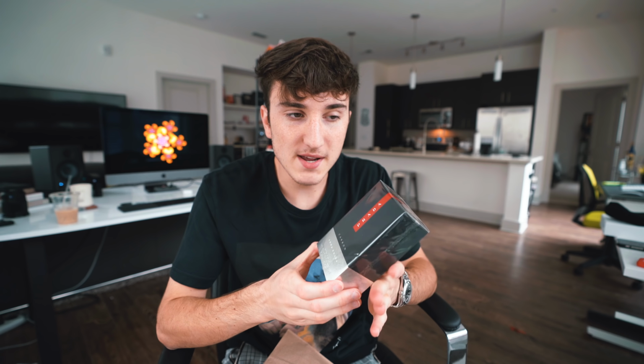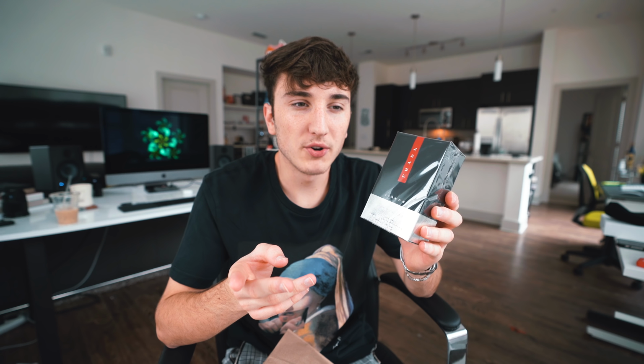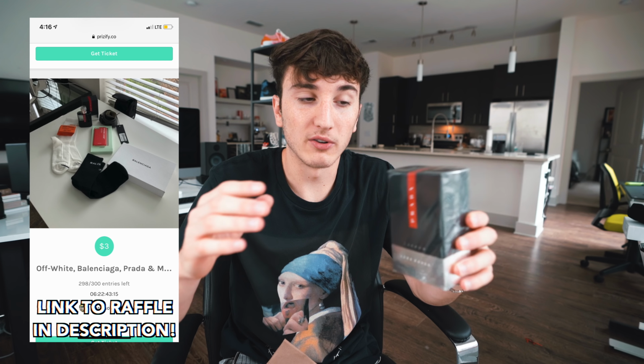This is their most popular selling cologne right here, and I can't even spray it to have you guys see the smell. So to me, I've got like 3 colognes already. Do I keep this, or maybe what I'll do is I'm going to open it up, smell it, and raffle it off. So I'm going to do a raffle of a few of these items, and you guys can get it for like maybe $2 or $3. It is a decent smell.